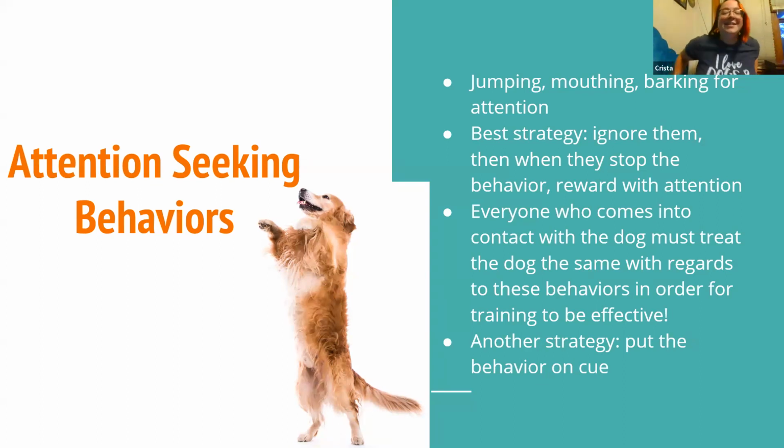Okay, so attention-seeking behaviors. So many dogs, particularly our young dogs and our adolescent dogs, will participate in certain behaviors such as jumping, mouthing, and even barking to elicit attention from us. Just like toddlers, any attention is attention. So even telling them no or pushing them off when they jump on us is us engaging with them in some way. So they've gotten something out of it, so it's a win.